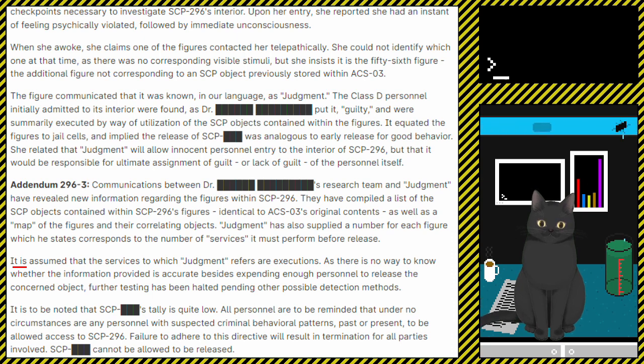It is assumed that the services to which Judgment refers are executions, as there is no way to know whether the information provided is accurate besides expending enough personnel to release the concerned object. Further testing has been halted pending other possible detection methods. It is to be noted that SCP redacted's tally is quite low. All personnel are to be reminded that under no circumstances are any personnel with suspected criminal behavior patterns, past or present, to be allowed access to SCP-296. Failure to adhere to this directive will result in termination for all parties involved. SCP redacted cannot be allowed to be released.